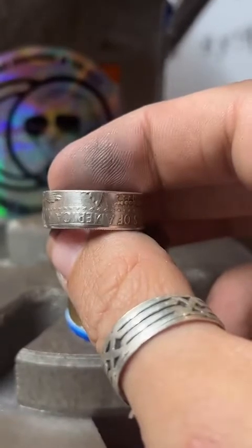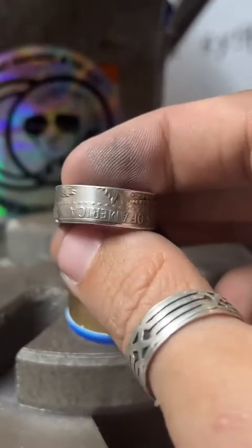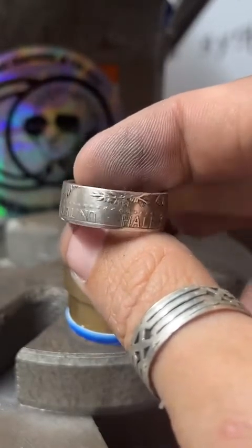Oh my gosh, the chat is in the way. Okay, there's the tail side out. 1964.